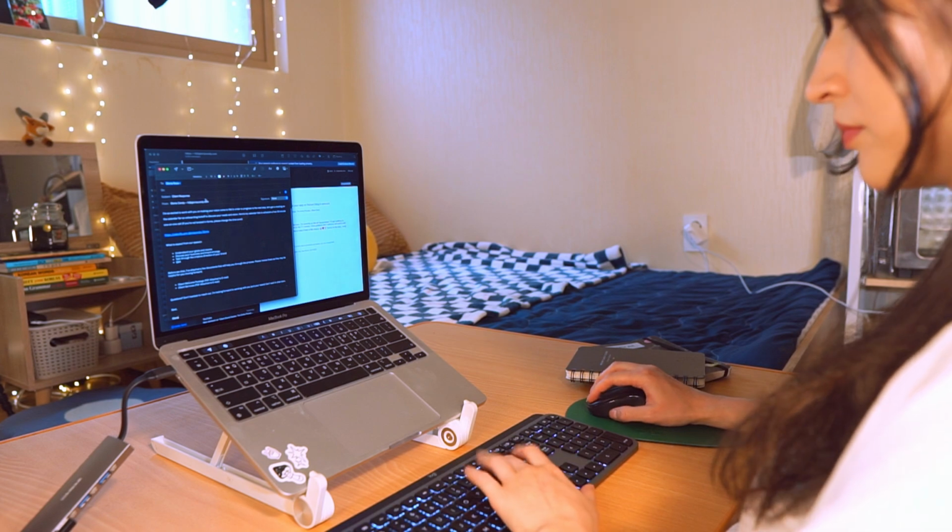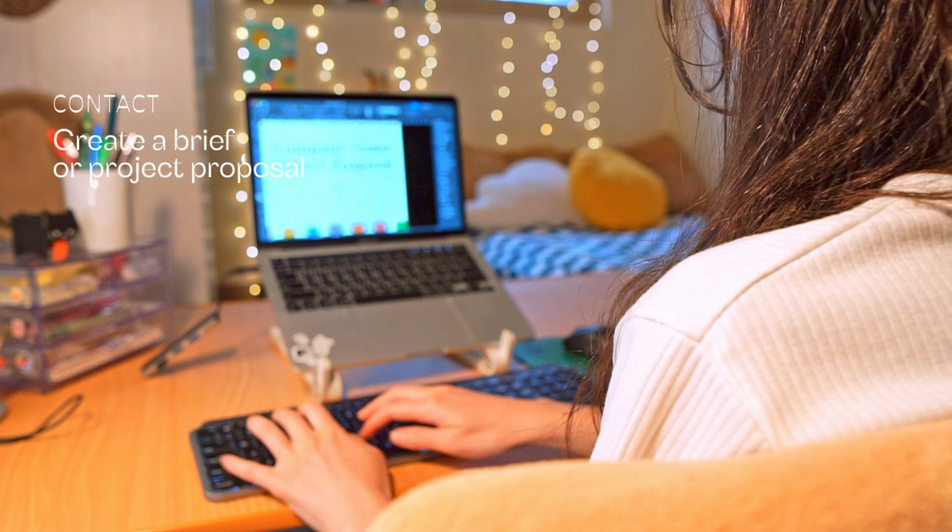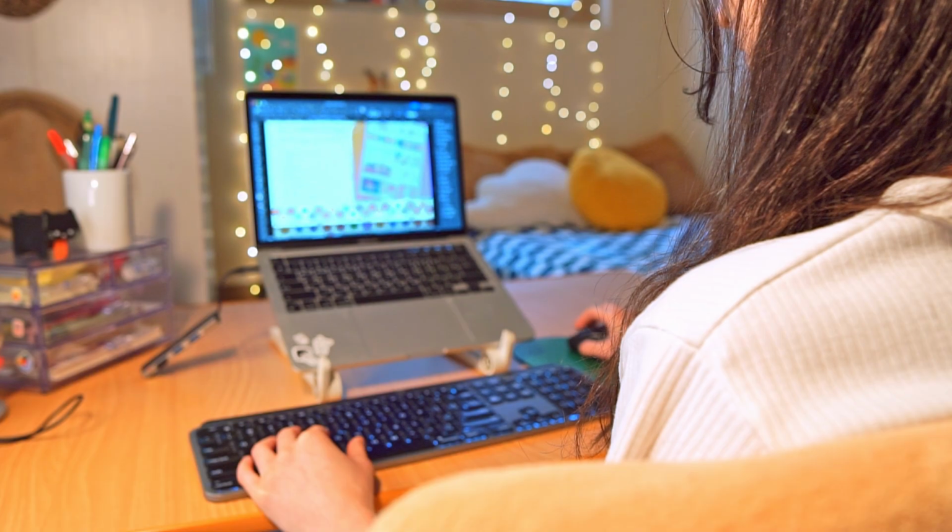So there's a few things that I like to do before the actual discovery call. The first is, respond to their email. And the second is to schedule an appointment. And the third is to make the project proposal. So project proposal is a game changer. And if you think you don't need one, yes, you do.